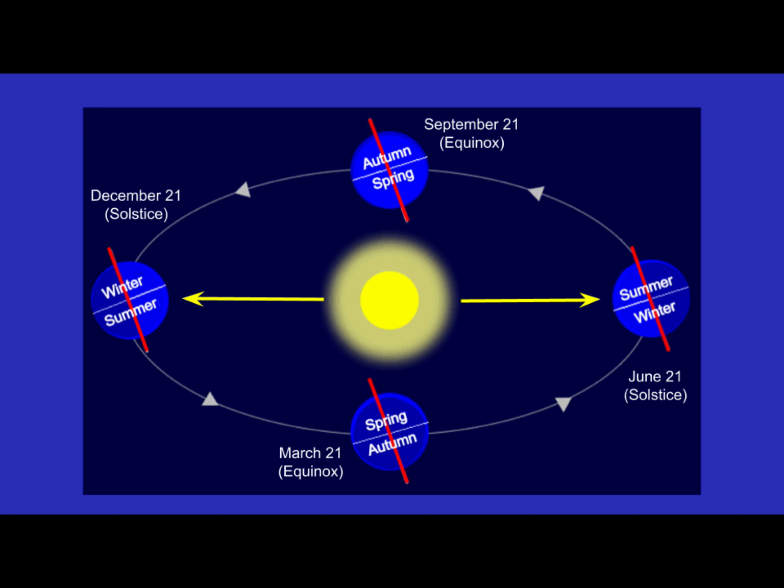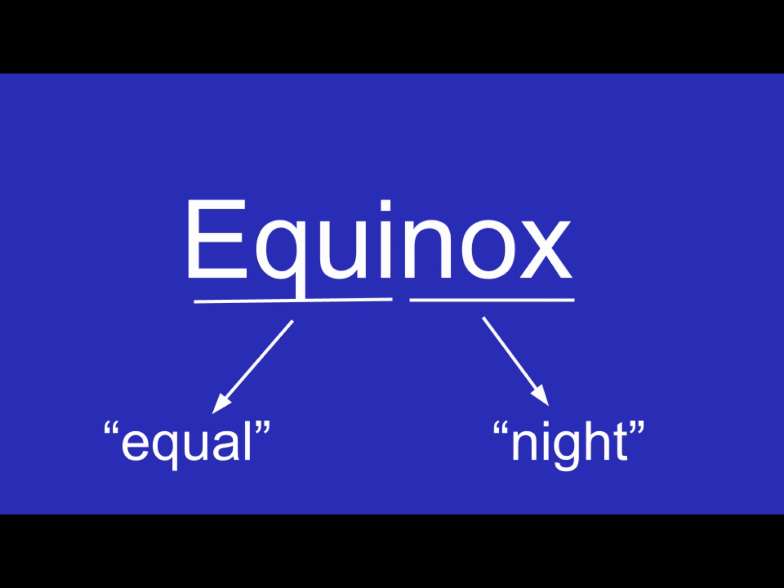So then you have these two other dates called equinoxes. Now the word equinox is like a mashing of two other words, equa meaning equal and nox meaning night. So equinox means equal night.